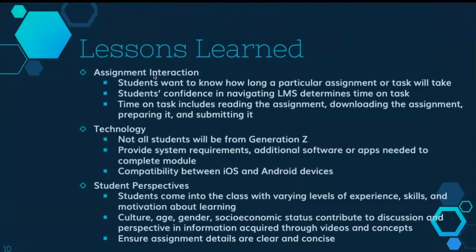Some things that I learned with my pilot for this particular course was assignment interactions. People wanted to know how long a particular assignment will take, and then that student's confidence in navigating an LMS will determine the time that's spent on the task. If they're figuring out how to work that system, it's going to take them a little bit longer to understand how to move from one assignment to the next.